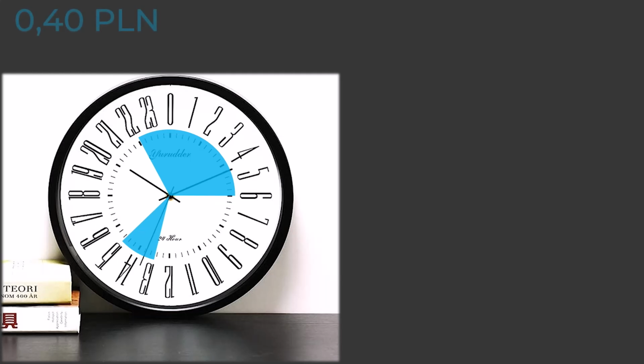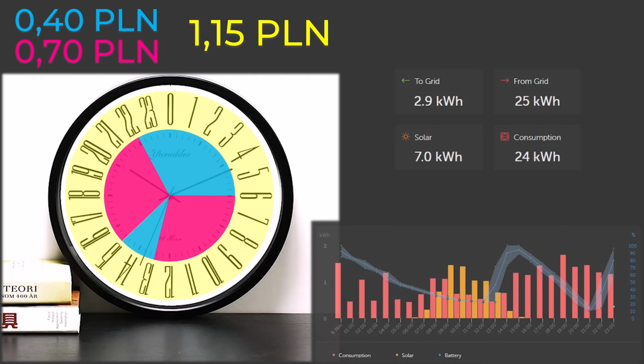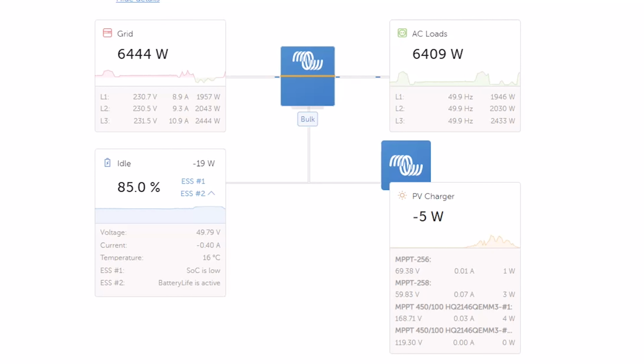Let's take a quick look at how we developed a temporary solution for one of our clients. The energy price from 10 p.m. to 6 a.m. and from 1 p.m. to 3 p.m. was 0.4 zloty. Any other time you buy energy for 0.7 zloty, but you sell energy from solar for 1.15 zloty. As you can see on the chart, energy produced by solar was exported to the grid to maximize profit. The batteries were charged only during the cheaper period and discharged when energy from the grid would have been more expensive.